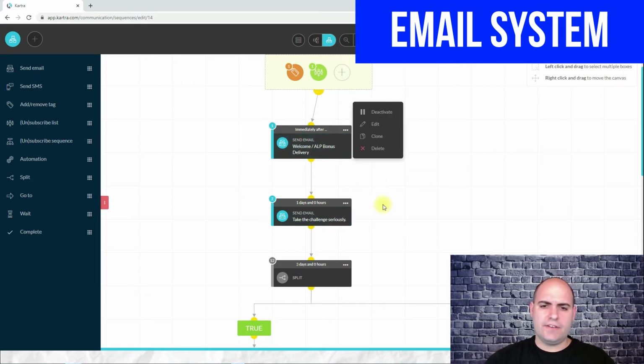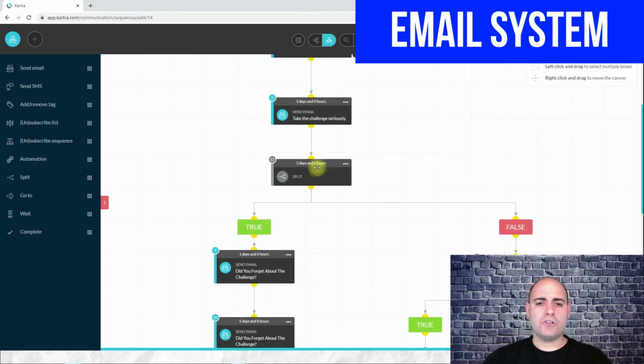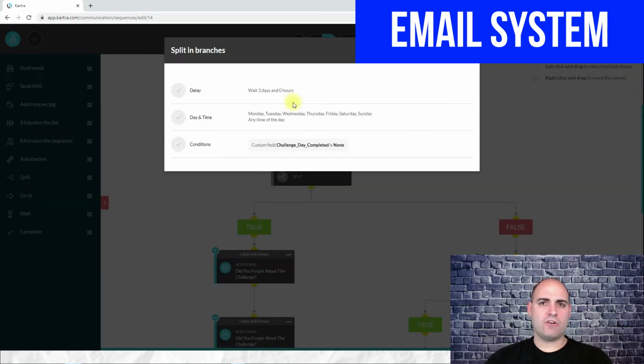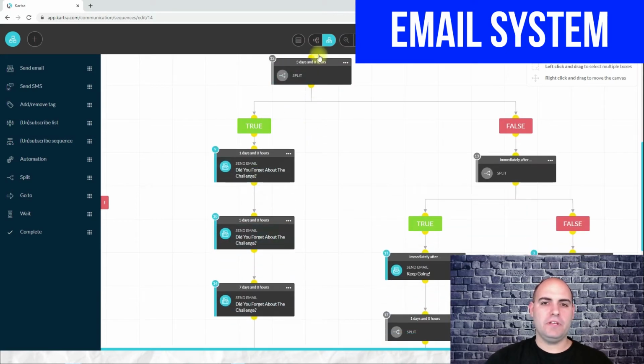And then the next day, I tell them to take the challenge seriously. And again, I've written all of these emails once. Now here is where Kartra becomes intelligent, because on the third day, it checks. Kartra will check the lead and see whether they've completed any days in the challenge. And this updates automatically from Legendary. So if the person hasn't started the challenge after 3 days, it's going to put them on a different email sequence than someone who's actually started the challenge.